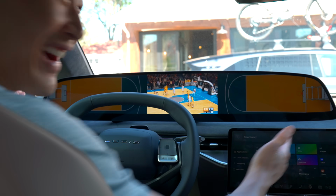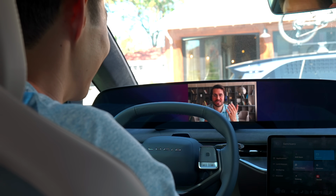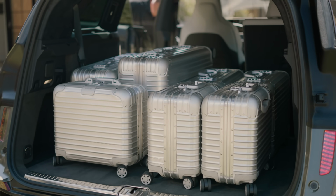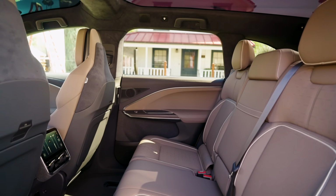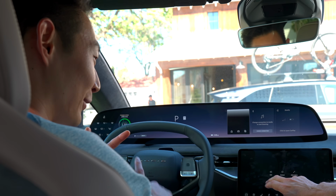So cool. Oh my God, are you getting this? This is like an ADU. You can live in here. You can totally sleep in the back, you can have a TV, massage seats. You can have a fridge because you have outlets.